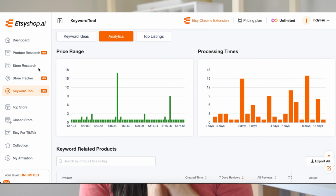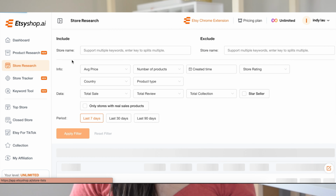Next up is the store tracker / researcher. This is a fun tool where you can see how your competitors are doing. And for store tracker, I believe you can do it in kind of a real-time scenario. So I'm gonna start off with the store researcher tab first. I just picked a random rug seller that I saw on Etsy. It's called Roots Rug, and in the store research tab you can put in the store name, see how they're doing.